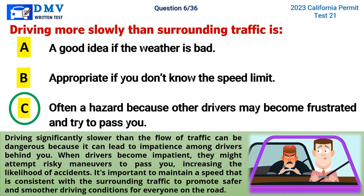Driving significantly slower than the flow of traffic can be dangerous because it can lead to impatience among drivers behind you. When drivers become impatient, they might attempt risky maneuvers to pass you, increasing the likelihood of accidents. It's important to maintain a speed that is consistent with the surrounding traffic to promote safer and smoother driving conditions for everyone on the road.